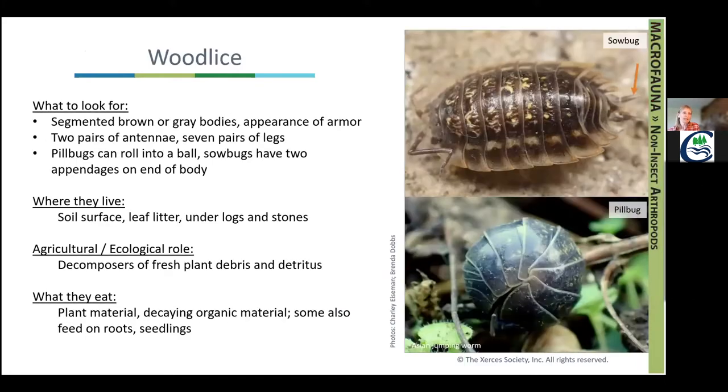Wood lice are also called sow bugs or pill bugs. They actually can only live in moist environments because they lose water through their cuticle. They are primarily decomposers. So they're breaking down fresh debris or older detritus.